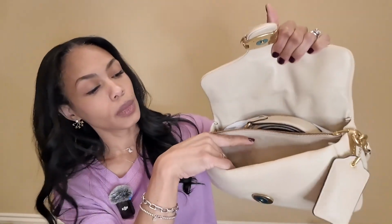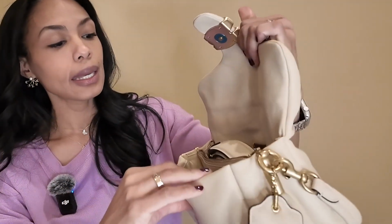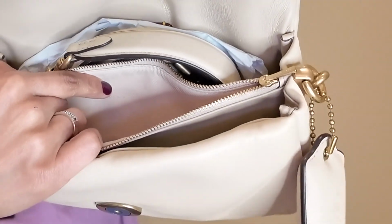I do think that the Pillow Tabby is still a relevant bag right now. It's not as popular as it was, but it is a classic shape when it comes to a handbag style. So I know several people still have them, still use them. Obviously I still have these two. I don't know if I'll have them forever, but I still have them for right now. The special thing about the Pillow Tabby for me was that it's fully leather. So these bags have leather on the interior and the exterior in all of the compartments except for this middle one, which does have fabric.